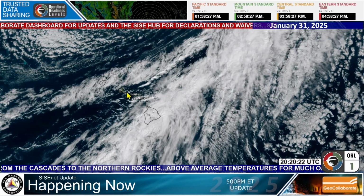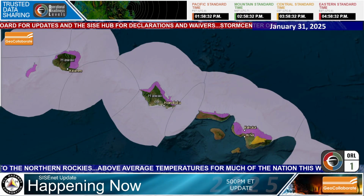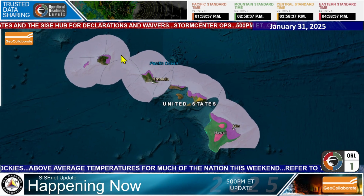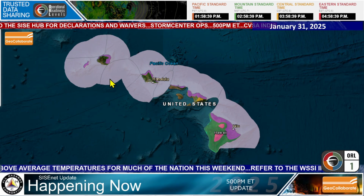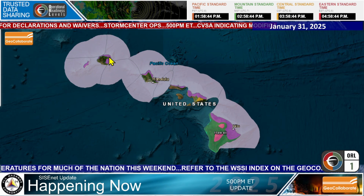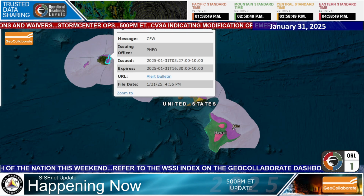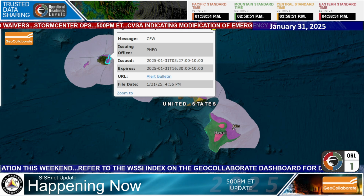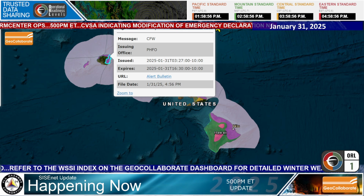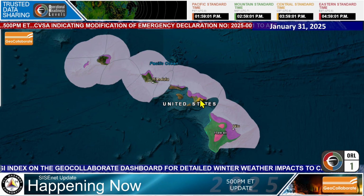So let's take a look at GeoCollaborate full screen at the islands of Hawaii. Here we go. I'll back out just a little bit more. You can see what's going on. Look at all these advisories. These are small craft advisories. They do not want you out in the ocean here. Heavy surf advisories here, that's what the purple one is. High surf advisories, waves of 15 to 20 feet out there in Hawaii. Some other surf advisories, 12 to 18 feet. But these waves are huge and could be impactful.